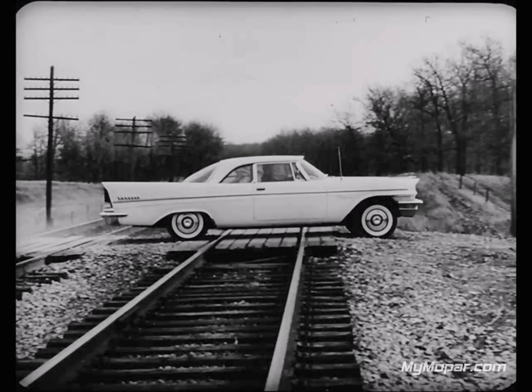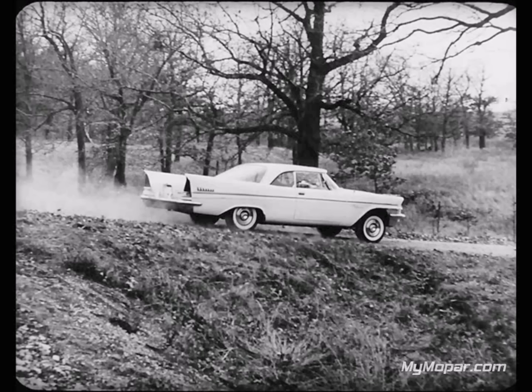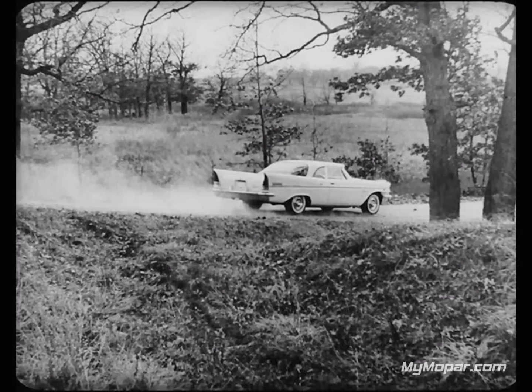In case you're wondering how the New Yorker rides, here are the same views of its crossing on the tracks. Just over the tracks where the road dips downward, maintaining perfect control, and traveling at the same speed, 30 miles per hour, all the way out of the picture, and still as level as you'd want it to be.